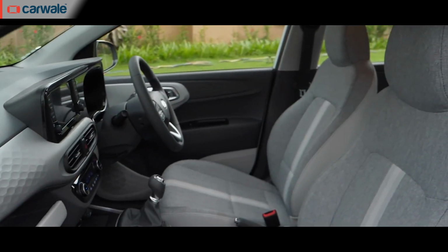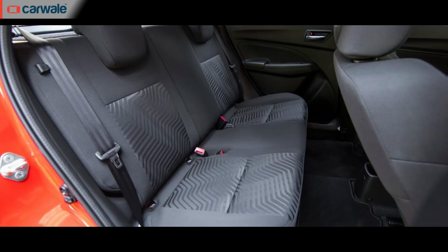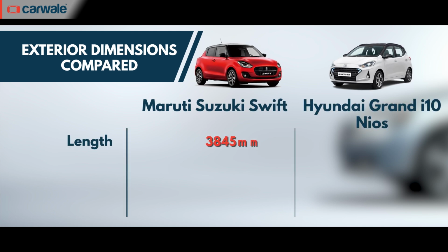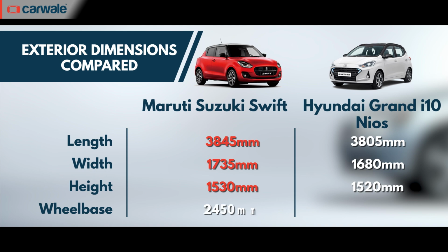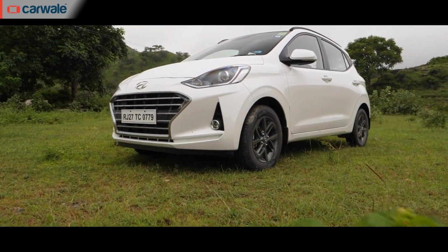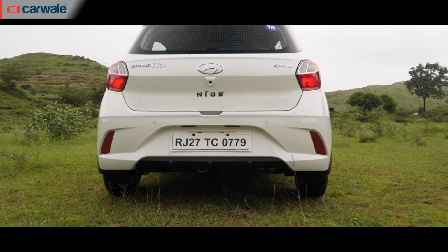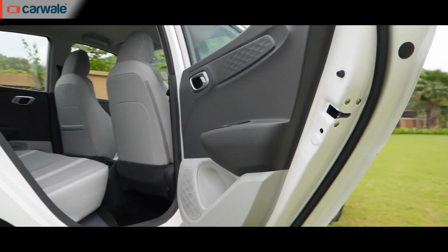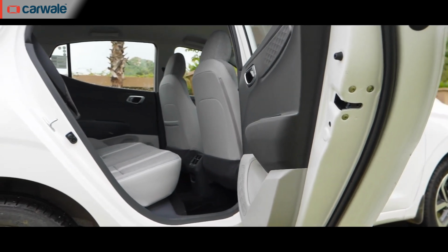Buyers expect the best space for the money in this segment, and overall, the Swift has an advantage from the get-go, being larger than the Grand i10 Nios in every exterior dimension parameter except the wheelbase. The smaller dimensions might give the Grand i10 Nios a slight advantage during parking or negotiating tighter situations, but it greatly affects its ability to fit people and their cargo.